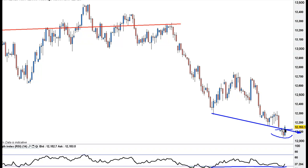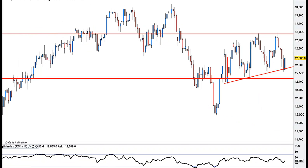I actually shorted the highs here and obviously got stopped out, so very disappointed with that. At the moment, one of the reasons why I'm long these yen pairs is because the bears are clinging on. The lows are getting bought.